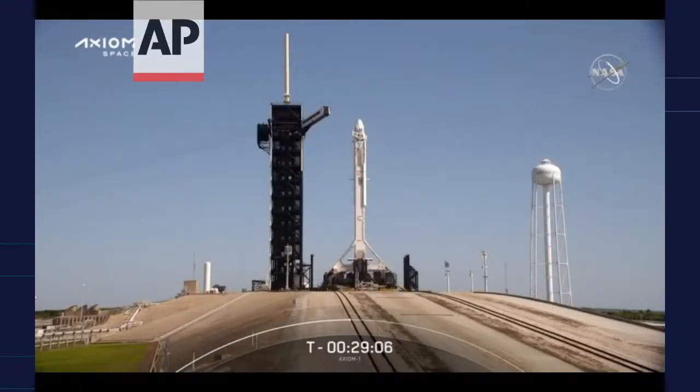Weather is also good in the Atlantic Ocean should we need to use a launch escape splashdown site for the Dragon capsule. We've also got upper altitude winds we've been checking out. Balloons have been released by the range here recently. We continue to look good for upper altitudes as Falcon 9 flies through the period of maximum dynamic pressure.